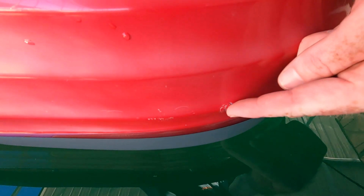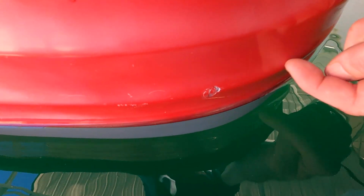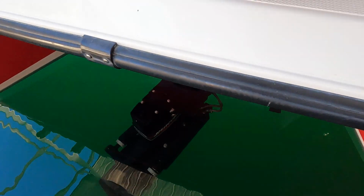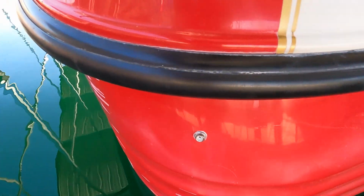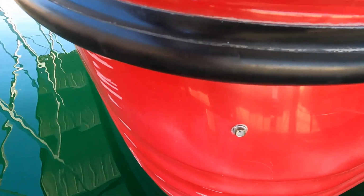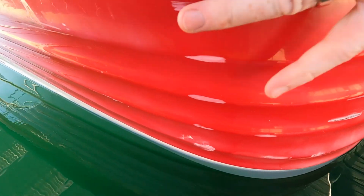So you can kind of see where that red's a little bit more pink back here. That's just from oxidation. And then we've got another little mark in the gel coat down here, just above the water line. Otherwise nice and clean. And same thing going on over here on this port side corner, down this red, a little mark in the gel coat right there. And then we do have a little bit of dock rash on basically both rear corners of the boat. And I'm going to call your attention to all that.